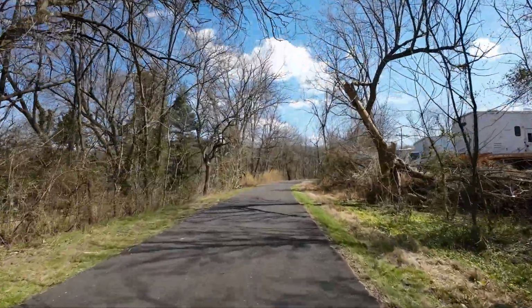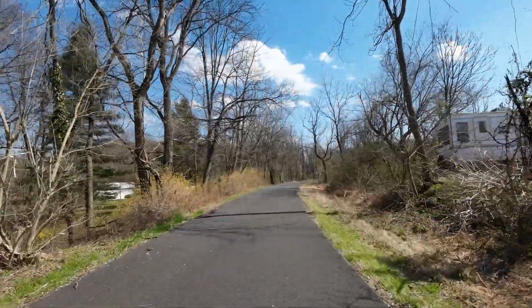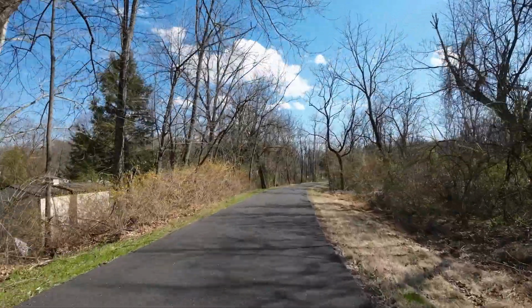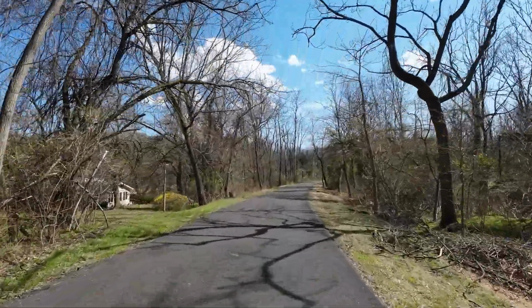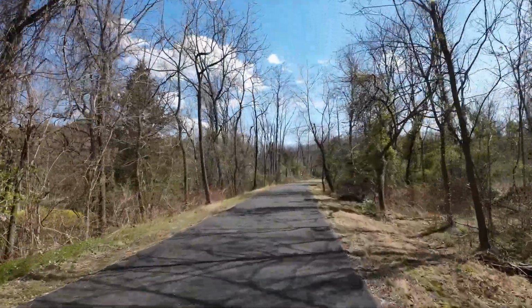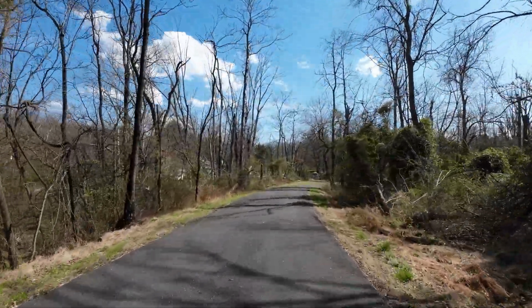And this here was definitely wide enough for two tracks. In fact, I know there were two tracks through here from old photographs of the landmark that's going to be down here. In fact, I just saw some remains off to the right there. There's a whole bunch of old railroad ties lying around.